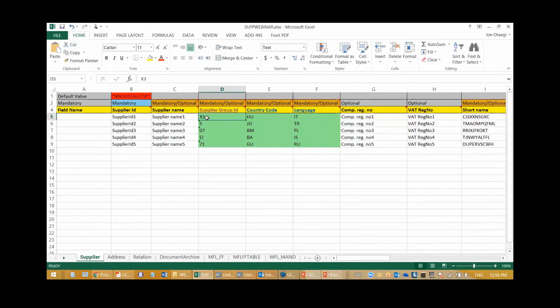So what will happen in my Excel sheet if I put a supplier group that is 07? It will come in green color. If I put the supplier group 10, exactly the same.